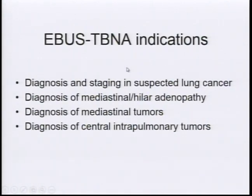So essentially, the indications for EBUS: diagnosis and staging of suspected lung cancer is probably the most common indication for it, like these cases that I showed you. Also diagnosing any mediastinal or hilar lymphadenopathy, even if you're not suspecting cancer, any mediastinal tumors, or even a primary lung mass that's adjacent to the airways where you can see it and biopsy it.